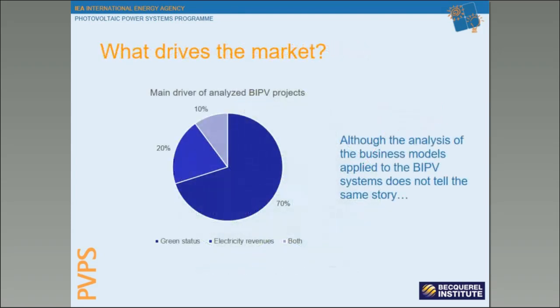When we look at the cases we analyzed, we realize that even though those building owners point out this green status as the main driver of their BIPV project, most of them are not able to include this in their business model and to really value this aspect. So I will present you four business models, typical business models we have witnessed in the 10 cases we analyzed, and then I will introduce you to a potentially viable business model that we developed also in this paper, in this report, sorry.